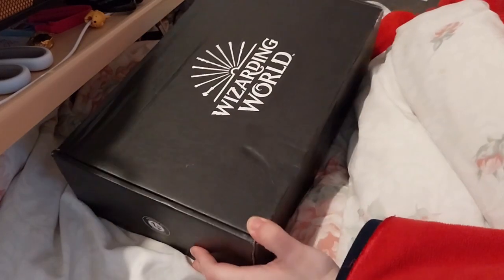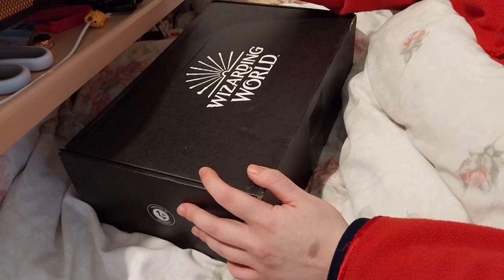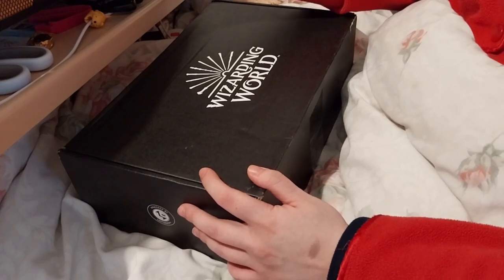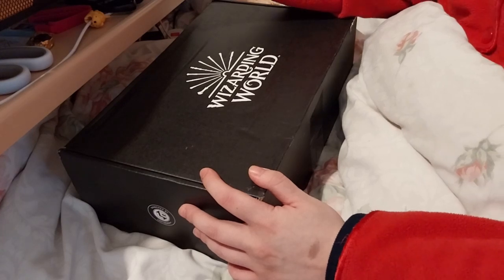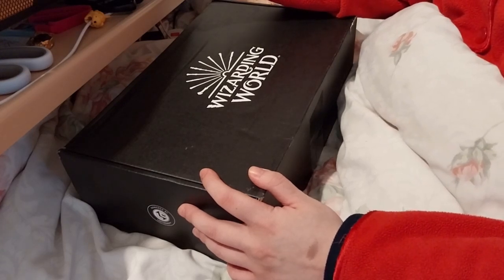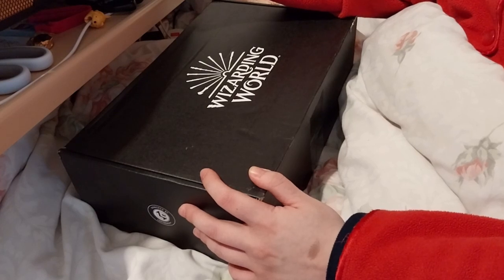So, first up, this is crate number 39, and the theme should be magical travel.